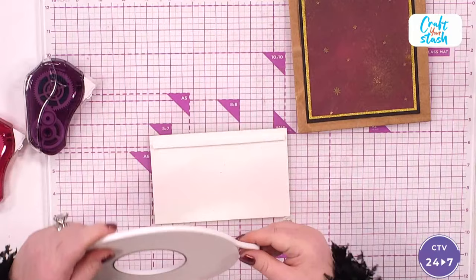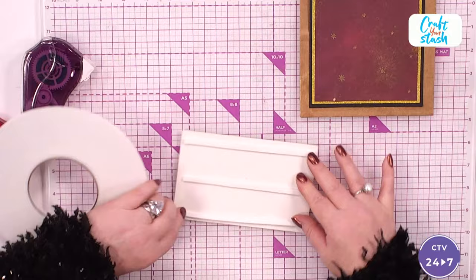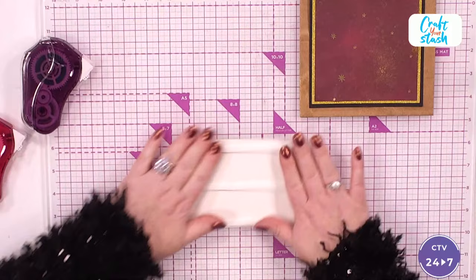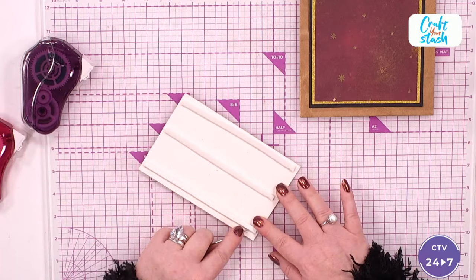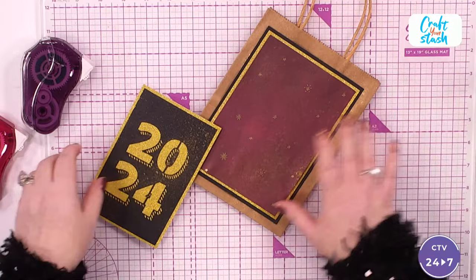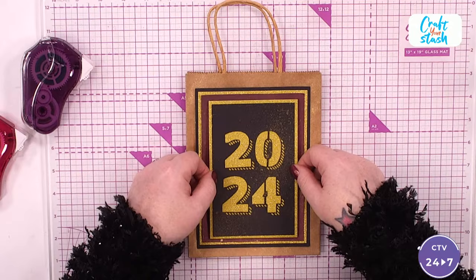So, of course, always going to pop some foam on. Even on the fronts of your gift bags, it's always nice to have that little bit of depth on there. So, popping that all the way down. Right, pokey tool. It's there. So let's just lift that up. And then let's pop it on the front. I just caught a little bit. Oh, there we go. I got caught on my sleeve and then I dropped that. Your card. I know. Oh dear, it's all going on.